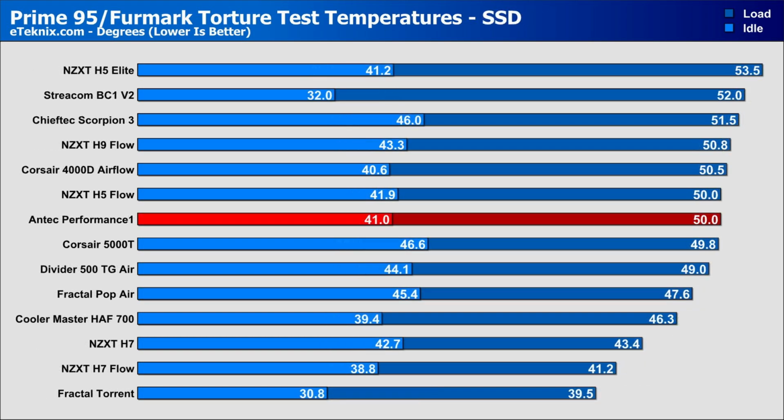The SSD temperature again gave respectable idle temperatures that were lower than the likes of the Corsair 5000T and NZXT H7, with load temperatures coming in middle of the road, matching that of the NZXT H5 Flow. Though it could have been better, 50 degrees is still nothing to grumble at and won't cause any issues with thermal throttling anyway.